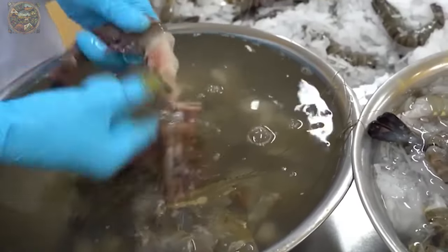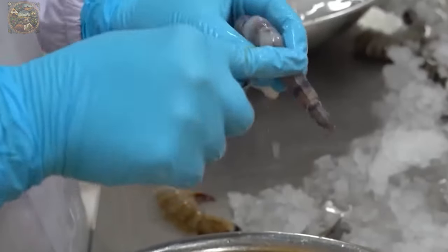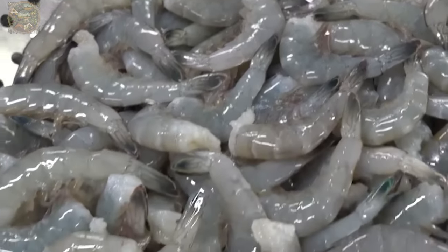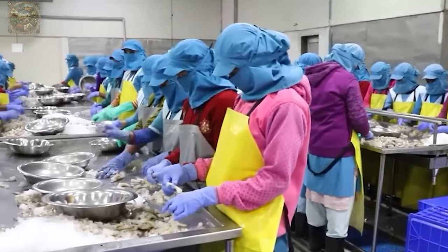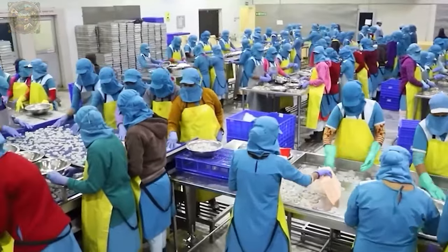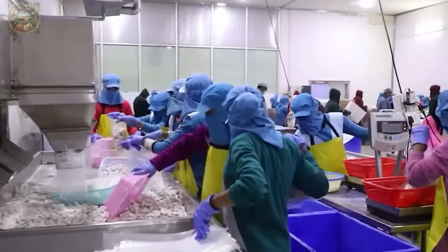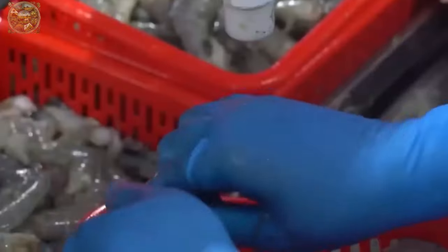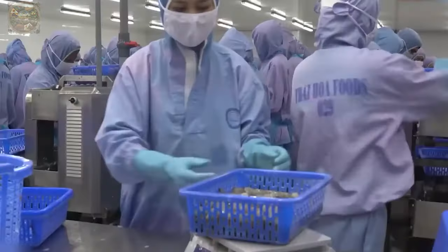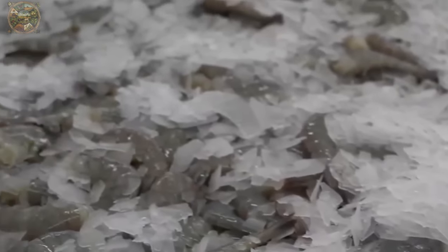In the shrimp processing stage, the next critical step involves head separation and shell peeling, crucial for determining the final product's quality. Skilled workers perform this task with precision and expertise, requiring concentration and specialized skills to maintain the shrimp's shape and quality. Beyond merely providing a clean shrimp product, this process enhances the overall culinary experience for consumers.